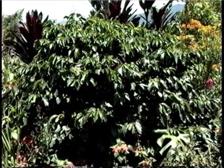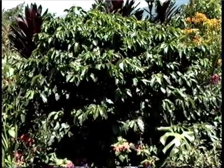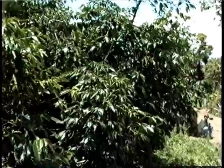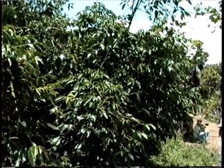A coffee plant of the Caturra variety. And this one is an Arabic coffee plant. The local people tell us that this is a better grade of coffee.